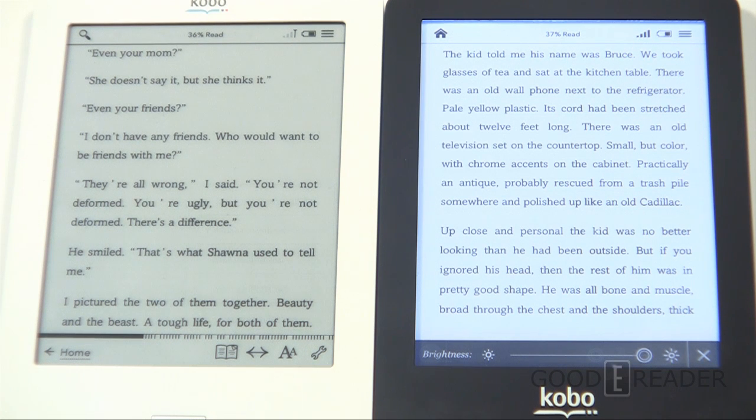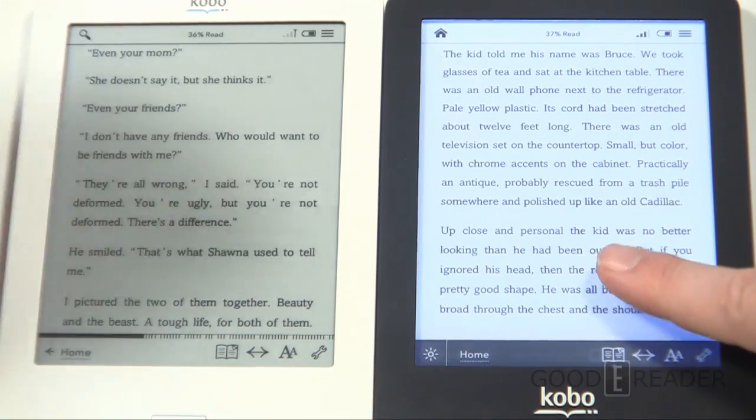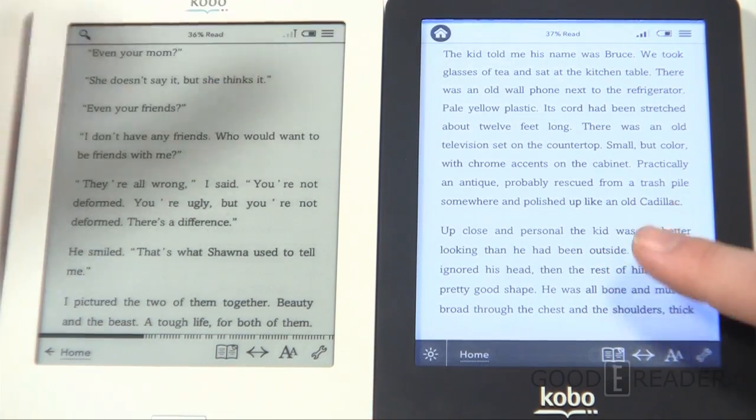And other companies are developing similar products, but you're not going to see any type of presence in the marketplace. Companies like Onyx Books and things like that are working on prototypes, and so is Pocketbook, but you will never really see these in retail environments, and retail environments is key in order to have your average customer be aware that e-readers even exist.